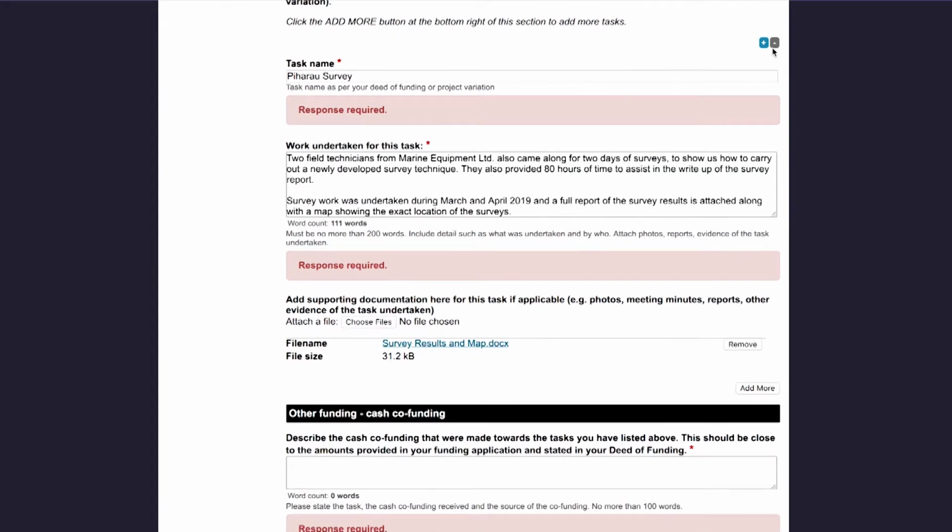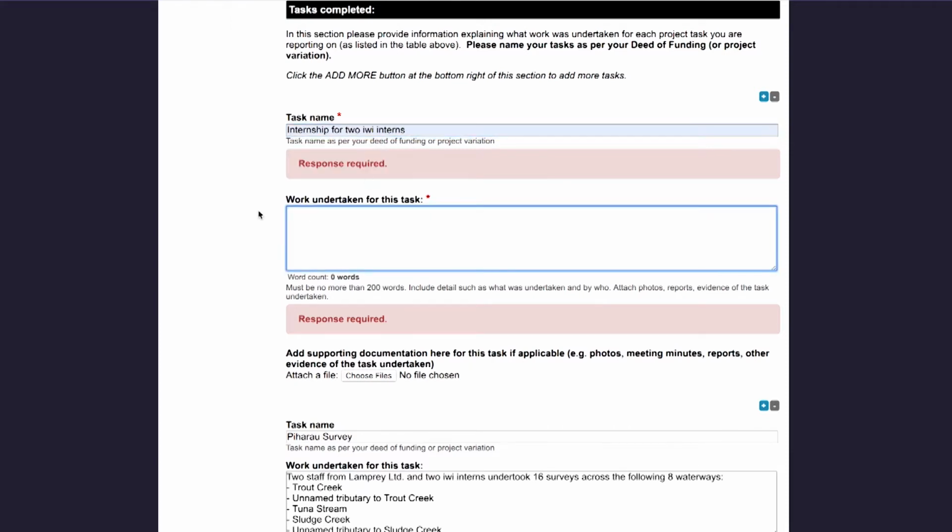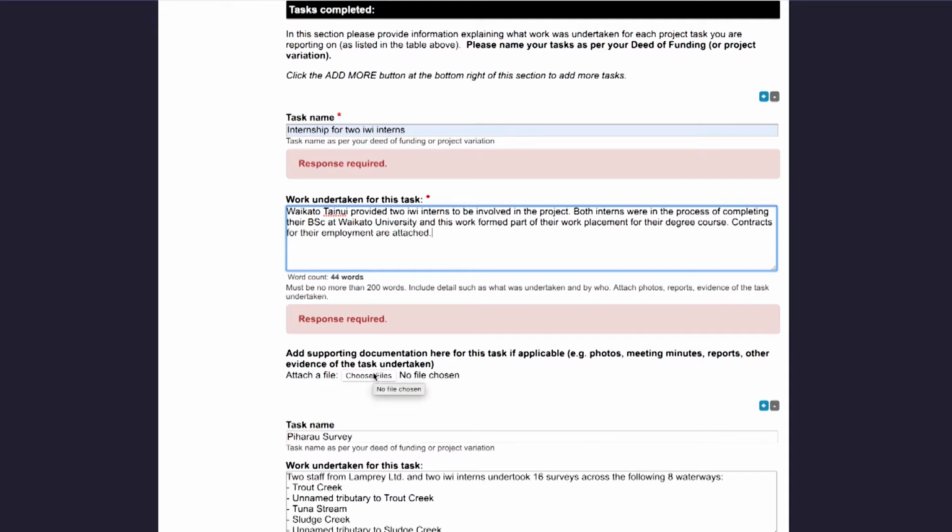Most people will report on several tasks, so you can click the plus symbol to enter more tasks. I will enter my second task. My second task was internship for 2 iwi interns. And now I'm going to upload my 2 supporting documents.